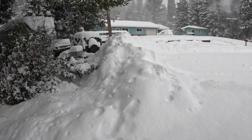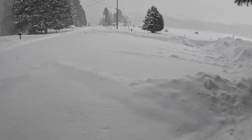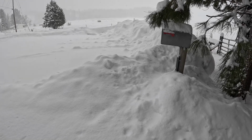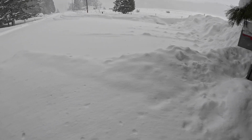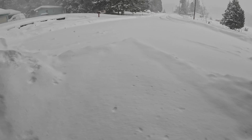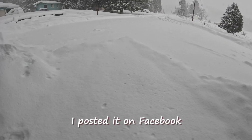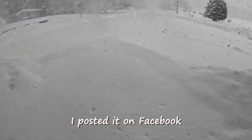Those vehicles are all completely blocked in, but you know, I don't care about that so much. But when they plug up the mailbox, that's it. I mean, it's going to take me a long time to dig all that out of there. And I don't know why they do that. So I think I might get a picture and send a picture to the county and complain about the plow operator, because it doesn't need to be this way.